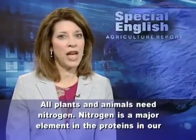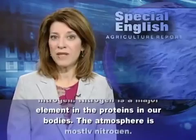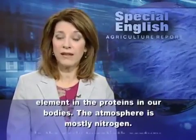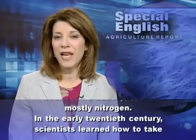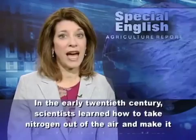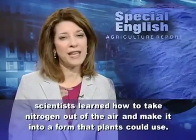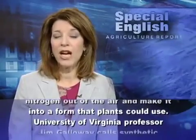All plants and animals need nitrogen. Nitrogen is a major element in the proteins in our bodies. The atmosphere is mostly nitrogen. In the early 20th century, scientists learned how to take nitrogen out of the air and make it into a form that plants could use.